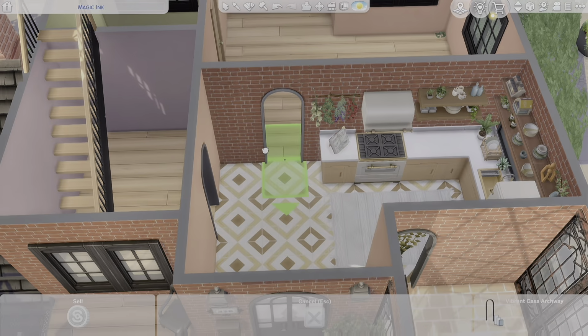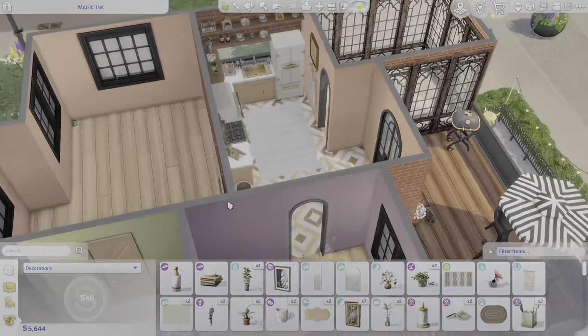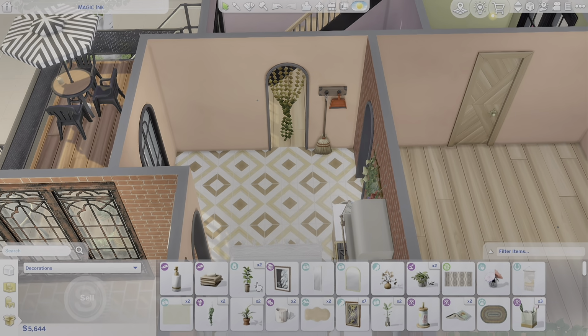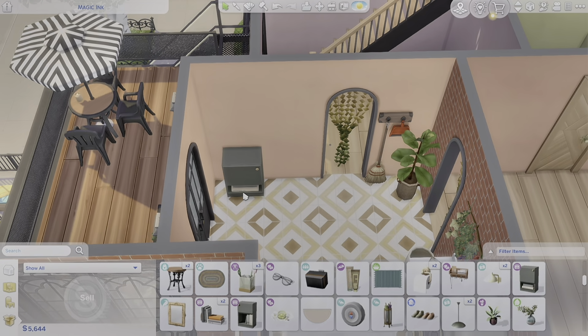This little entryway is like a warm hug the second you walk in. Shoes usually end up in a cozy little pile by the umbrella stand because no one just pops in. They come to stay for a while, sip something warm, and get comfy.